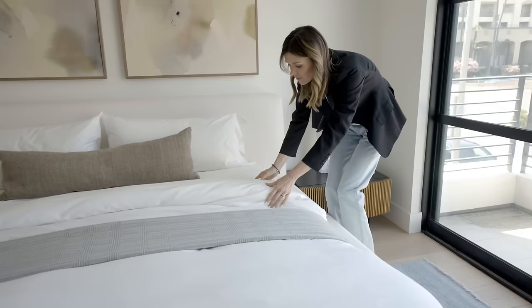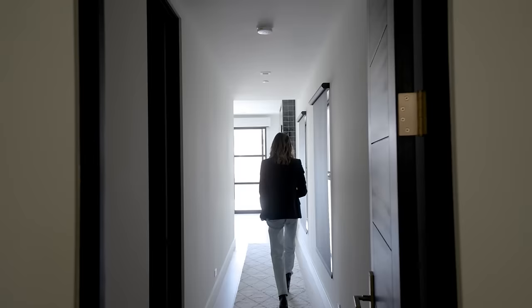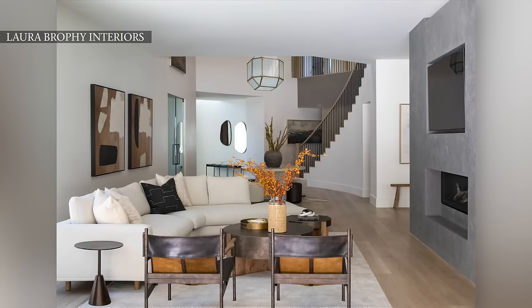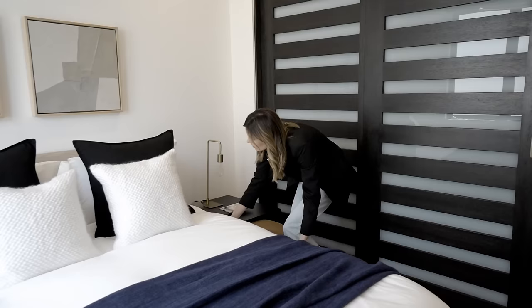Our clients would really describe our work as a very sophisticated yet relaxed feel. I would say a lot of our projects are very unique. Whenever you're looking at one of our jobs, they all are completely different. We are not a design firm that uses really the same products on every job. We really try to curate something really special and unique to our clients. And sometimes that includes using pieces that our clients have to make sure it feels like their home.